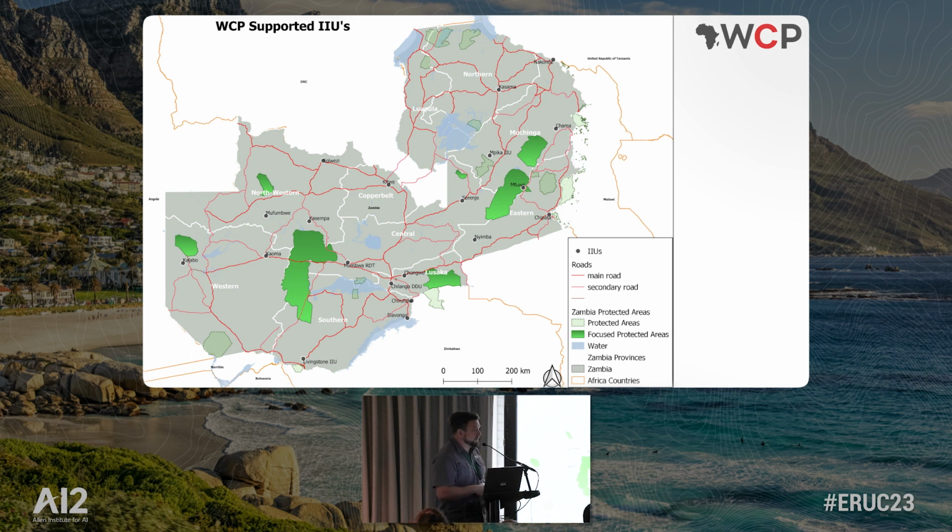So just to orientate you around Zambia, the white doesn't seem to come up quite nicely, but the areas that we're going to focus on are the northwestern province, the northern province, the southern region here, the western region, and these eastern regions.